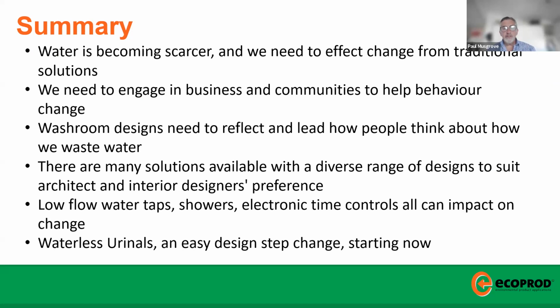Think about the concepts of your designs on projects. Take a minute off your own personal shower time. Maybe don't fill the kettle, only fill the kettle to the amount of water that you need.